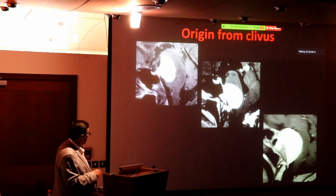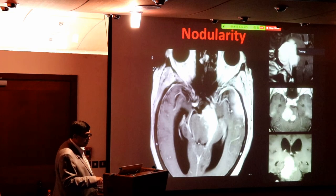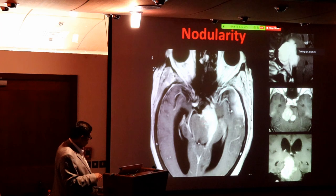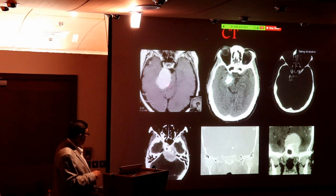We look at the origin on the clivus. Is it originating from the upper clivus, or middle clivus, or lower clivus, or the whole of the clivus? We look at the nodularity. The more nodularity there is, the worse they are. We look at the CT scan. We look at calcification and bone destruction.